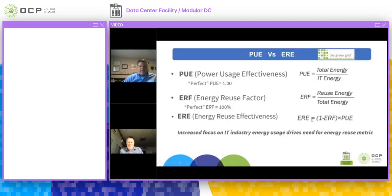Fantastic. So, going through one thing I want to cover very quickly, and I do apologize, we're running through a lot of complex topics and a lot of complex slides very quickly because of the time constraints, but this will be available for people as a reference if they want to look at it. And the concept of PUE versus energy reuse.